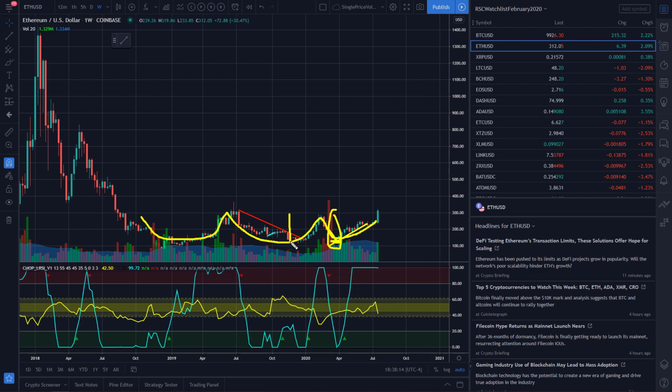So the upside target for this is going to be about $500. That's the measured move, which is basically the depth from the neckline to the bottom of the head pattern, about $200. So this does target on a measured move up to about 500 if the price is able to get above and beyond 300 for now.